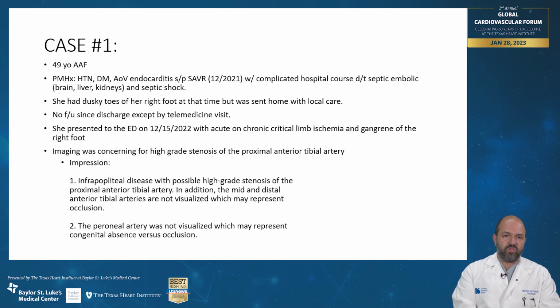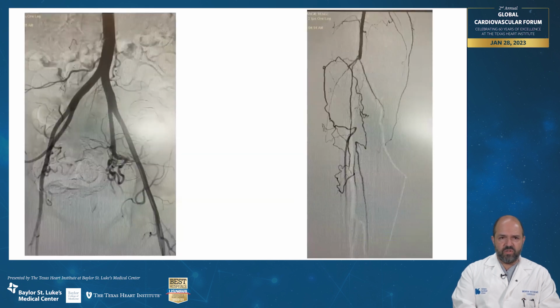One year after her surgical operation, she presented to the ER with acute-on-chronic critical limb ischemia and gangrene of the right foot. Imaging that was done was a Doppler ultrasound that suggested high-grade stenosis of the proximal anterior tibial artery only. These are our pictures.